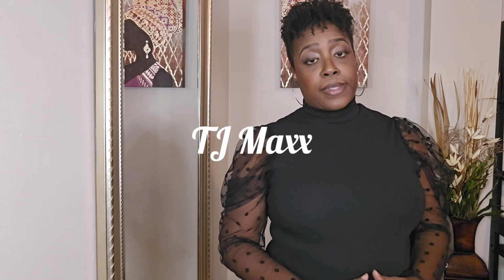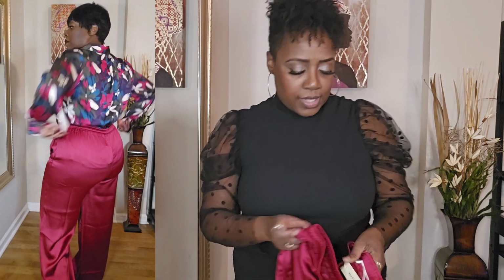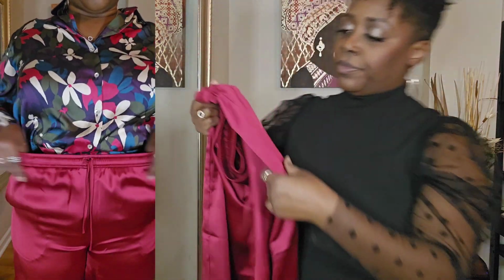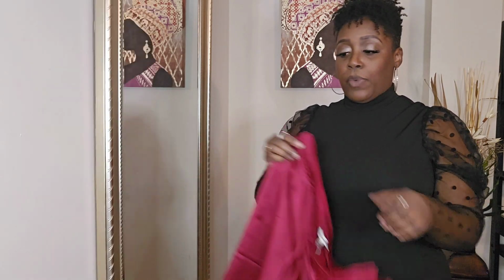Next up, we have TJ Maxx. All right, here we have a pair of wide-legged pants. Hold on, I've gotten tangled in the strings. This is by Mac Studio. Like I said, I got these from TJ Maxx. A beautiful, beautiful color. Giving very much so pajamas, but that's okay. Fit great. I styled them up recently with a look that was, you see it.